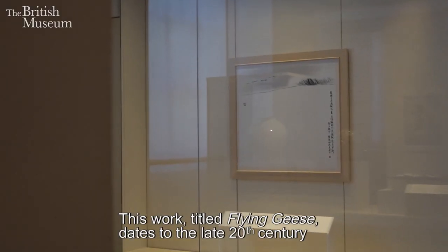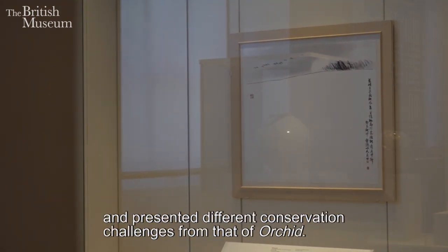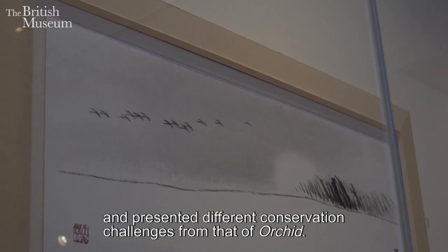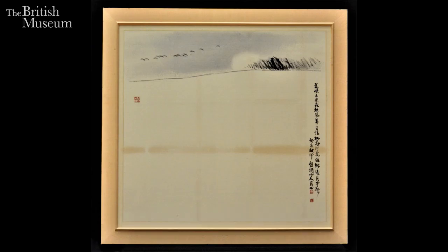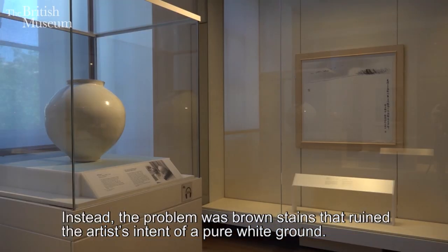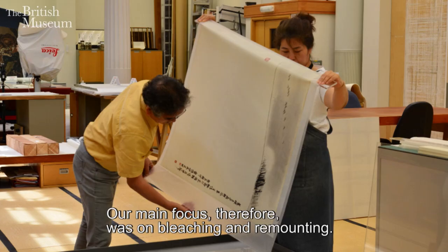This work, titled The Flying Geese, dates to the late 20th century and presents different conservation challenges from that of the orchids. In keeping with its modern style, no mounting skills were intended here. Instead, the problem was the brown stains that ruined the artist's intent of the pure white ground. Our main focus, therefore, was the bleaching and remounting.